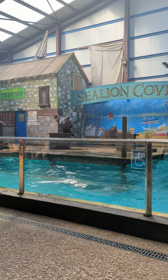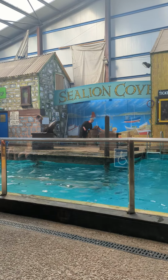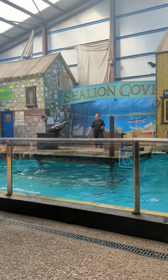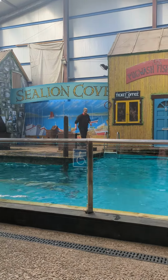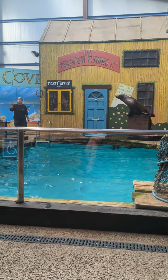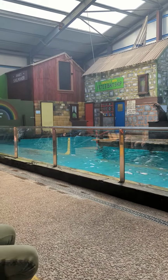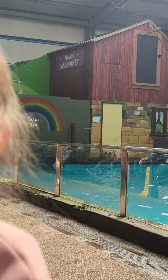Now there is, of course, one other thing that seals and sea lions share. Only this time, it's much more dangerous because it's their enemies. California sea lions have 2. The first one is the killer whale, or the orca, that's its proper name. I'm not going to tell you the other one, Arthur's going to show you.